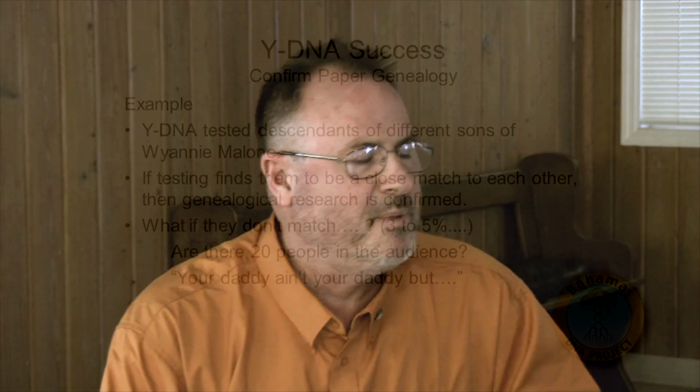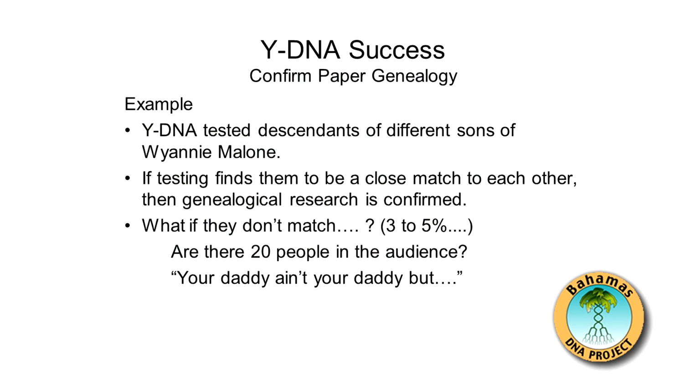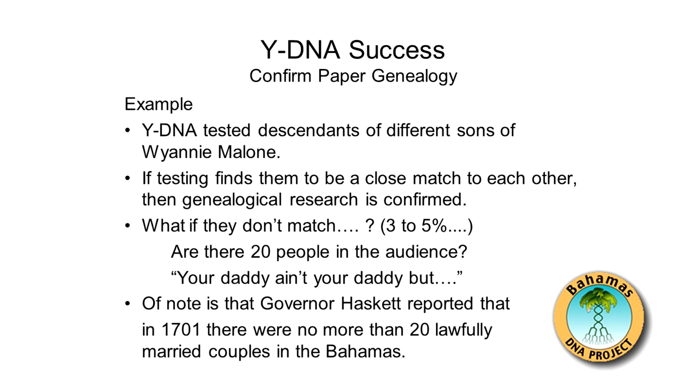So in this audience, there may be a few people where your daddy isn't your daddy, but your daddy doesn't know. Also keep in mind, back in 1701, there's a record of Governor Haskett reporting that there are only 20 lawfully married couples in the Bahamas. And so given the harsh conditions, thinking about children being adopted by other family members, it's quite often that a son might not end up with the same surname as the father.